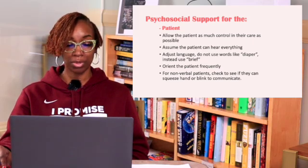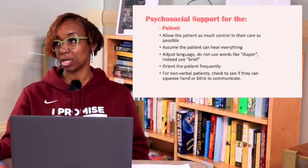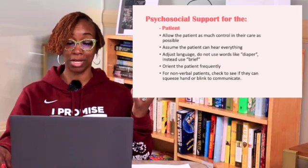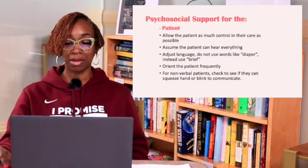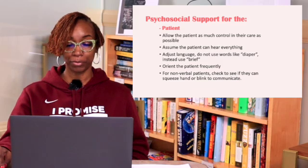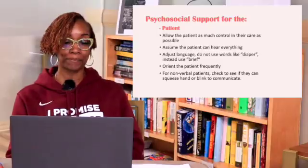Orient the patient frequently. For those who are nonverbal, check to see if they can squeeze a hand or blink to communicate. They may just be staring out in space, or what looks like they're staring out in space. So you just have to use your best judgment at that point. Or if a family member is there, they might be able to help with that.